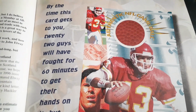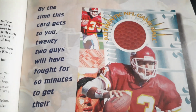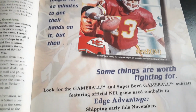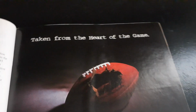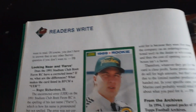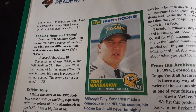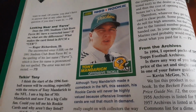And by 1996, they were really getting creative, like I said, and they're putting game-used balls in the cards. Some things are worth fighting for. Collector's Edge. Or Reader's Right. We've got an ad for Playoff. Tony Mandarich. Well, we regretted that draft.